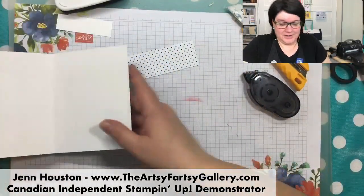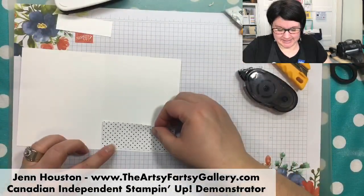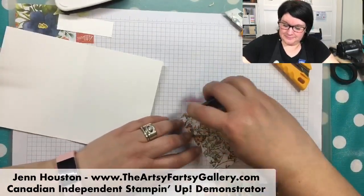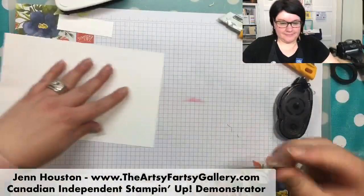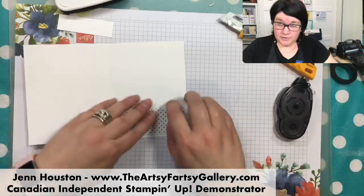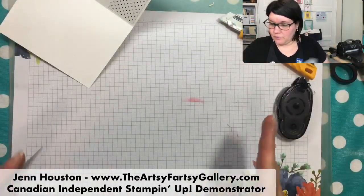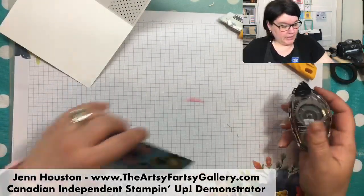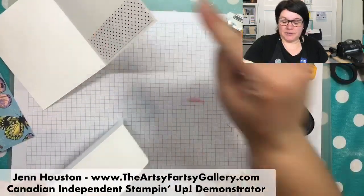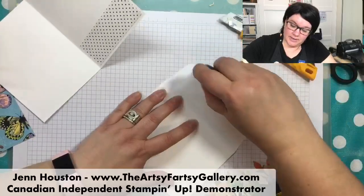All right, so for the inside, I'm just going to use one of these pieces. These are all little scrap pieces that are at the end. I love a chop it. So I cut everything by 4 inches by 5 1/4. And that way I end up with these little bits so that I can put them on the envelopes or on the inside of the cards.